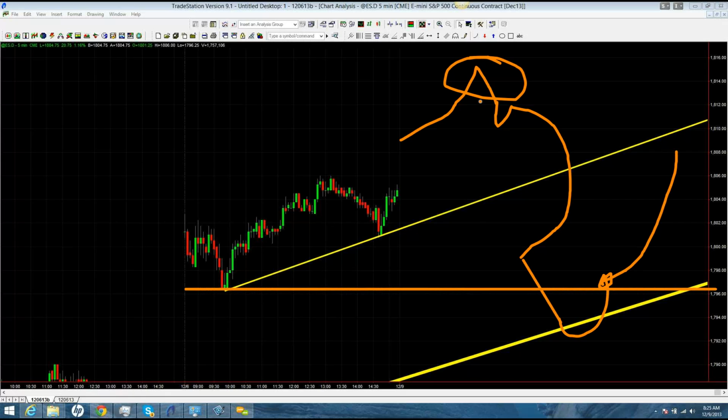I'm not going to be aggressive on the short side out of the gate. I'm not going to try to trade the double top trade. The reason why: too much cash on the sidelines. It'd simply be too easy to get run over, and I want to see the hand shown.